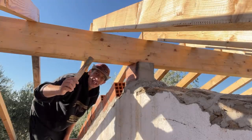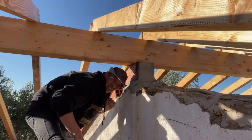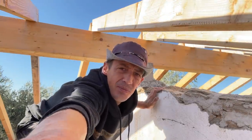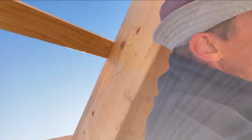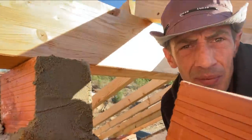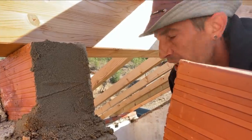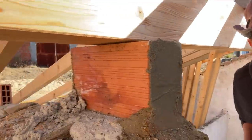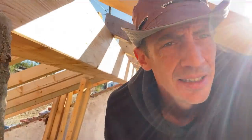That works a lot better with a little push stick. I got this side done already. Got this whole tripod on here. So yeah, that's filled in. I'm now gonna close this gap. And on this side, ooh, we need also some more bricks. I'm gonna do that.